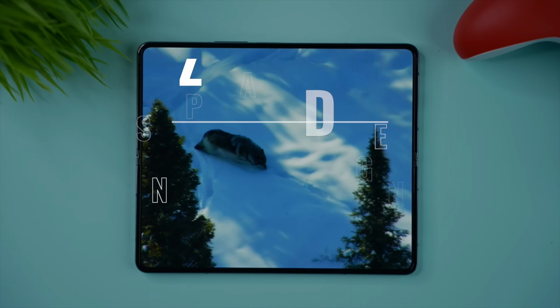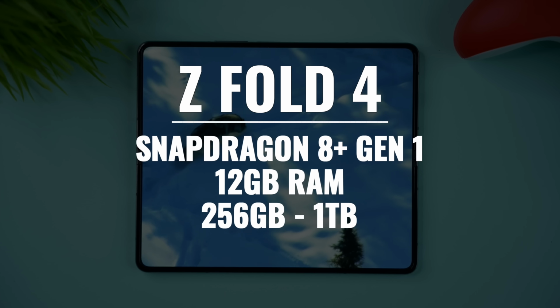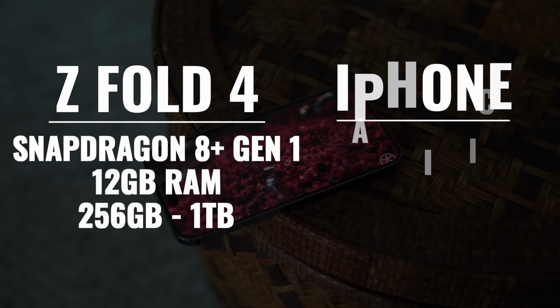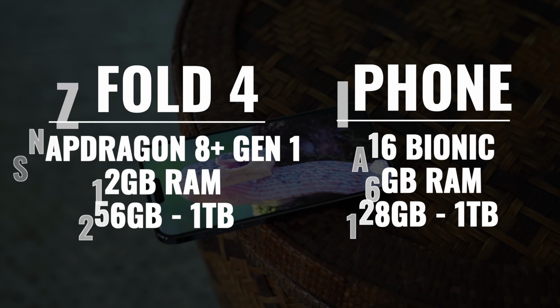Now, both phones received new chips this year, so let's look at the specs and talk about real-life use. The Z Fold 4 features the Snapdragon 8 Plus Gen 1 chip. It comes with 12 gigs of RAM and between 256 gigabytes and 1 terabyte of storage. The iPhone 14 Pro Max is rocking the new A16 Bionic, 6 gigabytes of RAM, and it's available between 128 gigabytes and 1 terabyte of storage.